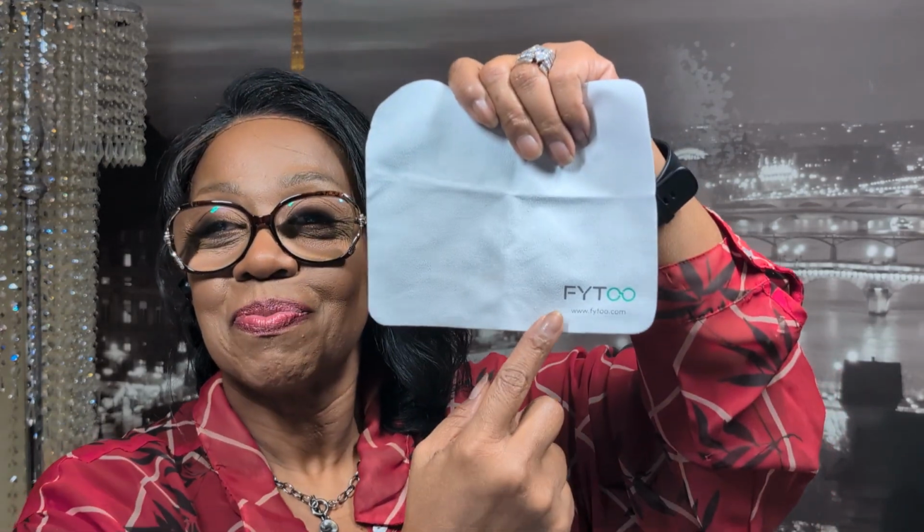So let's just get into the glasses that I received. We're just gonna say it right off the bat, they all come in this protective case or bag, and they each come with an additional cleaning cloth. And it does remind you of who your glasses were provided by. And it also has the website.